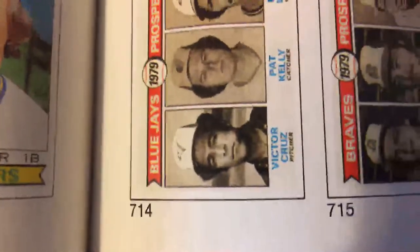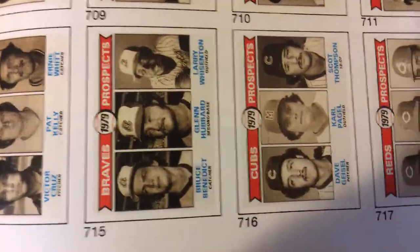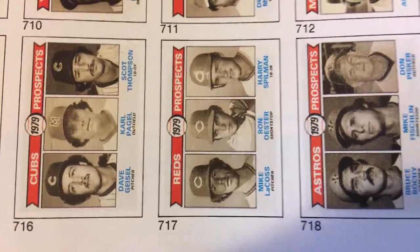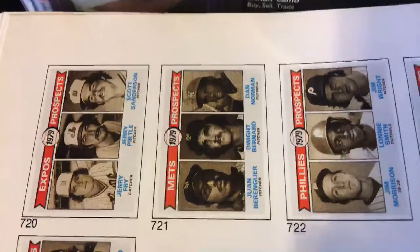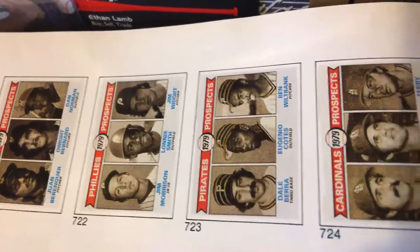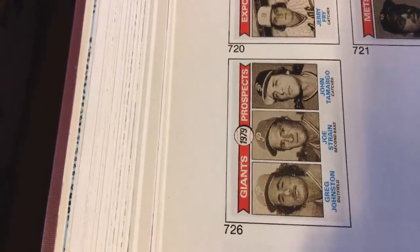All right. Few more cards on the last page, and then we'll be wrapping up this set here. Get into our hanger box war here. See which box we do best in. Reds, Astros, Dodgers. All right. One more page to go, and we'll finish things up here. Leave you with a sneak preview shot of next week's 1980 Topps baseball card set. So here we got the Expos, the Mets, the Phillies, the Pirates prospects, the Cardinals prospects. There we go, the San Diego Padres prospects. And last but not least, we have the San Francisco Giants prospects.